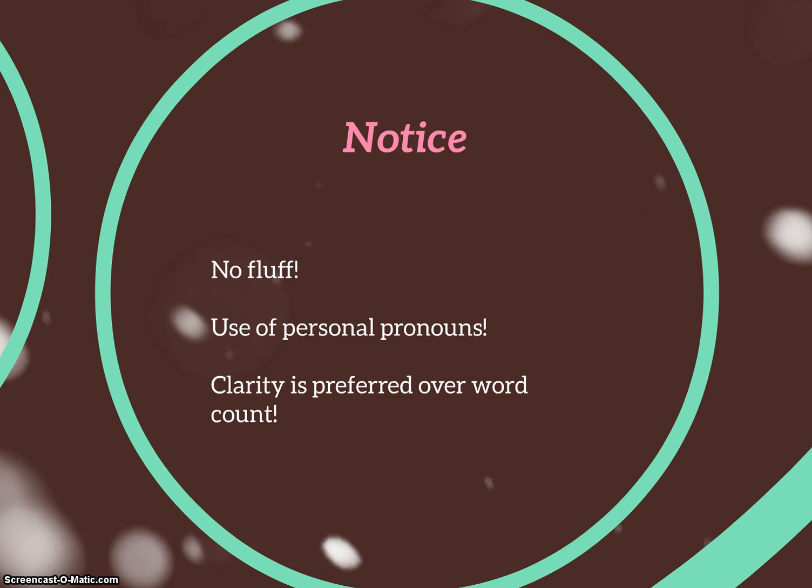Notice things like, we don't use a lot of fluff in technical writing. And I use the word fluff, and it's not meant to be derogatory, but I was an English major, and I know that the bigger the word, the smarter we think we sound. And oftentimes we're held to these word counts, and in technical writing we really value that conciseness and that clarity. We also use personal pronouns.